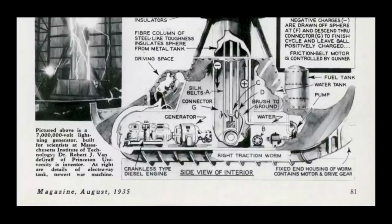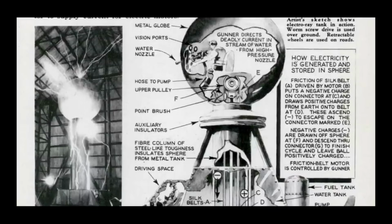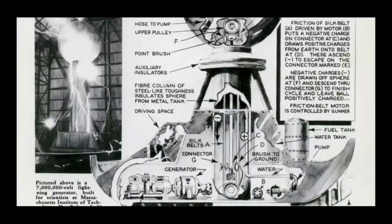Crankless diesel engine. So that's a proper bit of kit. How electricity is generated and stored in sphere. Friction of silk belt, which is A, driven by motor B, puts a negative charge on connector at C and draws positive charges from earth onto belt at D. So you can see here, and this is actually really good because this is telling you how Van de Graaff and other sort of generators collect energy from the earth or the ether.